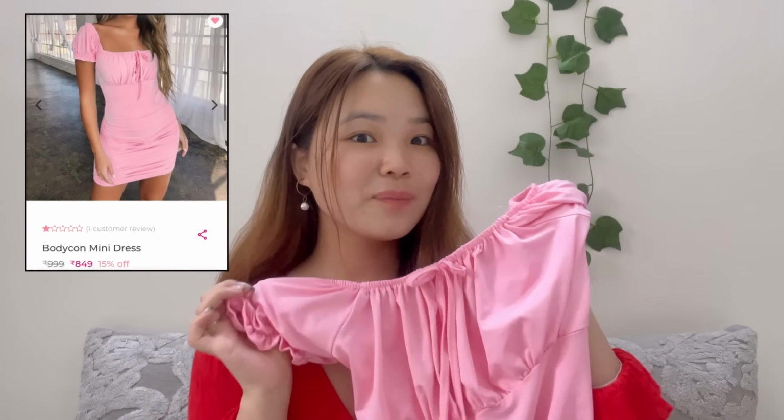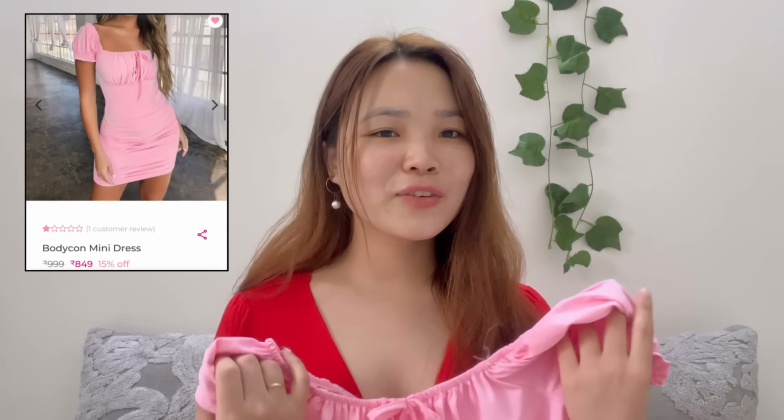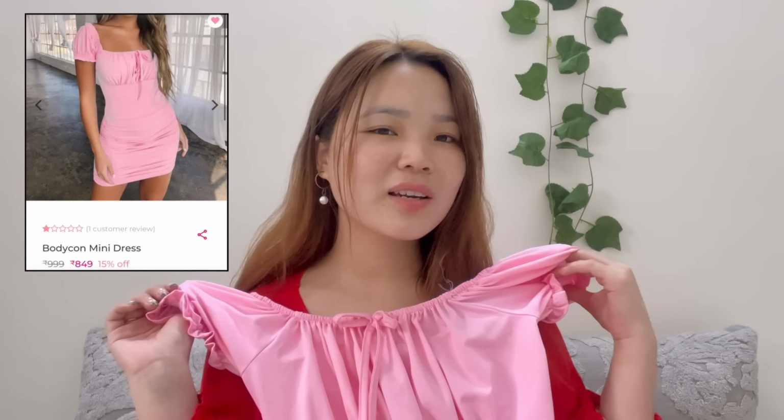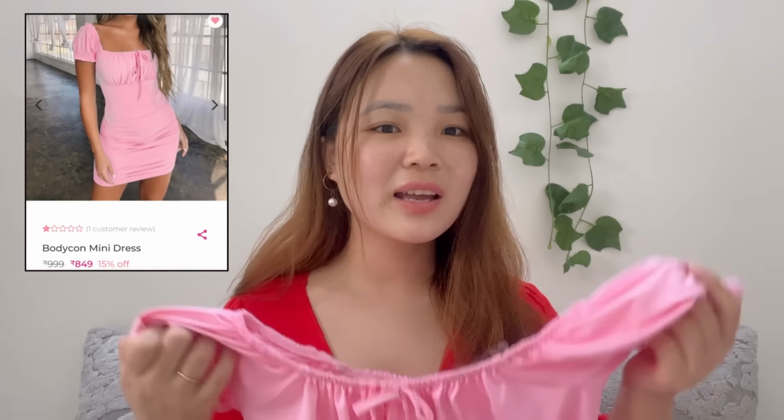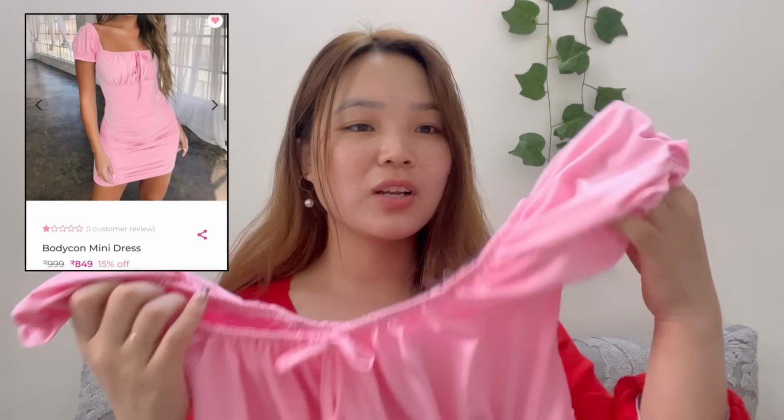Moving on to my second product, it is a bodycon mini dress. Yes guys, you heard me right, it is a mini dress. So yeah, this is the one. I ordered it in pink color, kyunki pink color is always on trend and I just love pink color yaar. Like mereko na ye pink color bahut zyada happening and cute sa lagta hai. I really loved it, aur iska jo detailing hai na, wo bhi mereko bahut zyada acha laga.